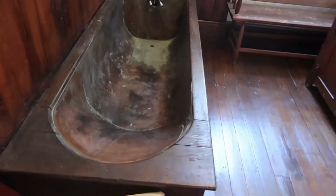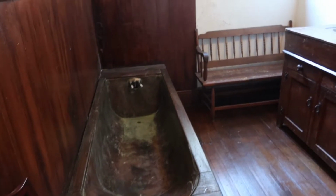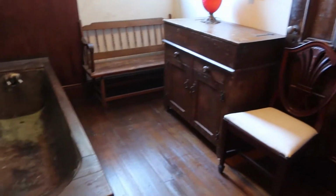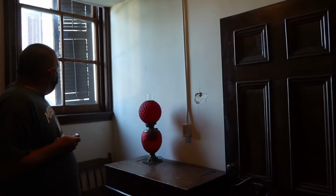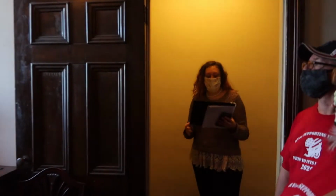Oh my goodness! It's a bathtub! Okay, Jerry. This is servants' quarters? Yes. Holy cow! We're gonna film you. Brass bath. So as we enter the bathroom, you will notice that this room is cut in half from top to bottom. You can see that the window extends through the ceiling. This is to keep the outside scale of the building uniform.